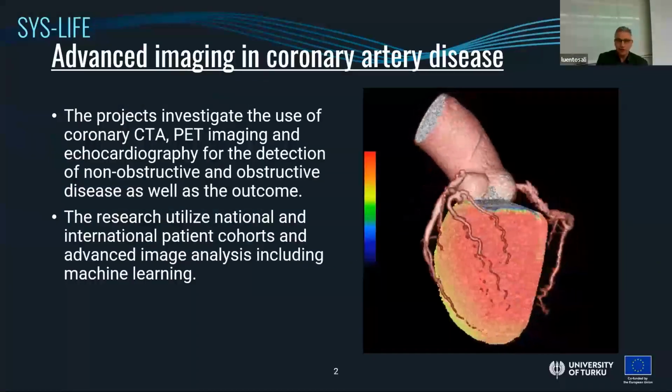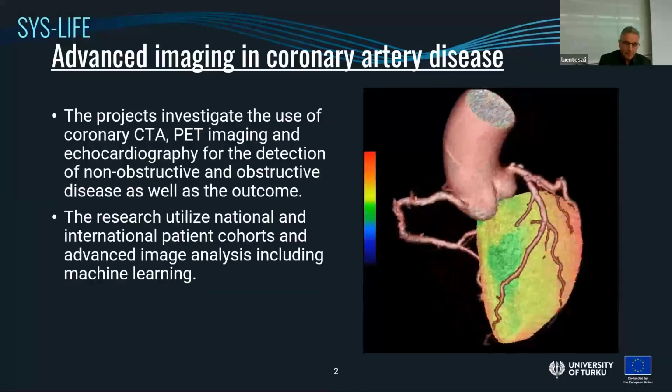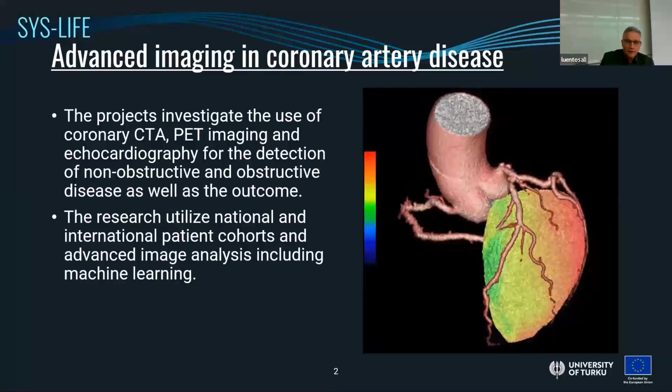I'm going to now show the 3 main themes, which I think would benefit from having a new postdoc on board. So the first one is the advanced imaging in coronary disease. We have actually done a lot of research during the last few decades, focusing on coronary CT angiography, but also perfusion imaging and echocardiography, especially for the detection of non-obstructive and obstructive disease as well as outcome. And here we have also combined our databases during the last 15 years together with the Amsterdam database. So we have good access to look at details. And we are also applying AI here to analyze, especially the CT angiography.